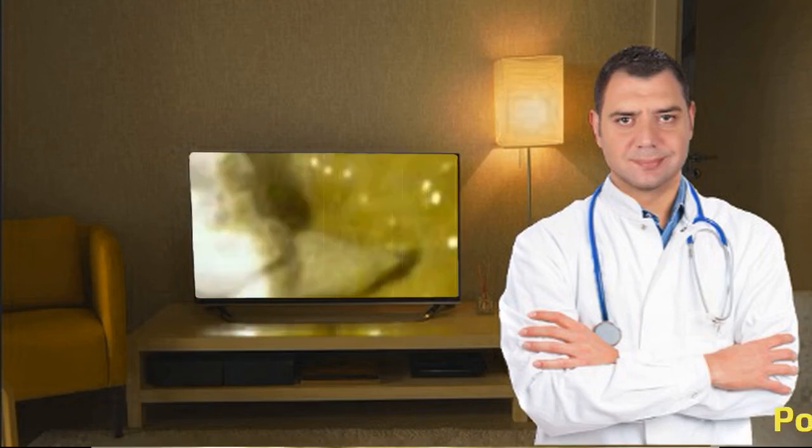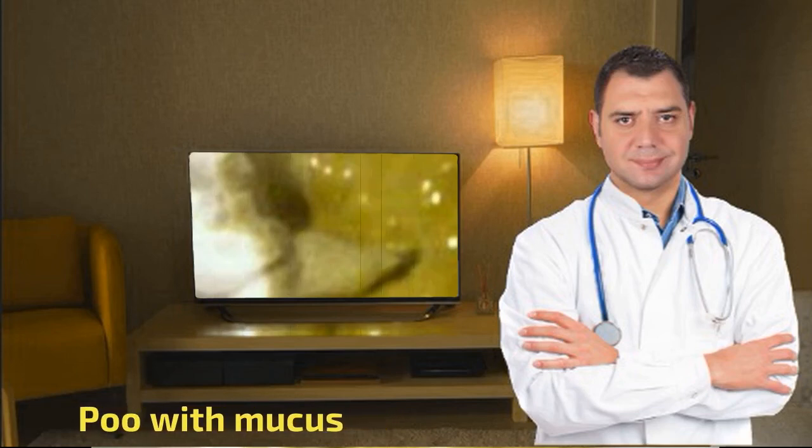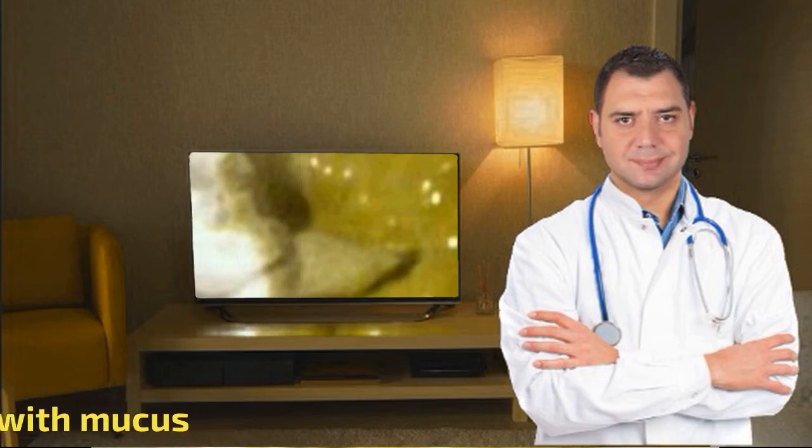Poo with mucus. Does your baby's nappy look like it's been slimed? Greenish poo streaked with shiny, glistening strings means there's mucus in it. This sometimes happens when a baby is especially drooly, since mucus in saliva often remains undigested. It can also happen when he has a cold, as he'll naturally produce more mucus. However, mucus in poo can also be a sign of an infection or allergy. If it happens for several days, or your baby has any other symptoms, see your GP to rule out any problems.